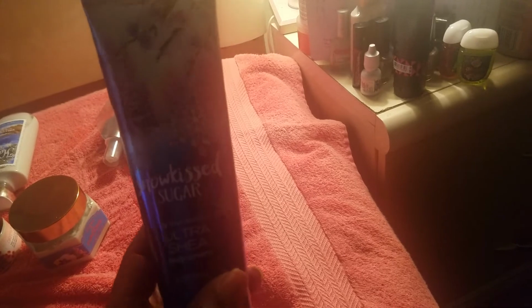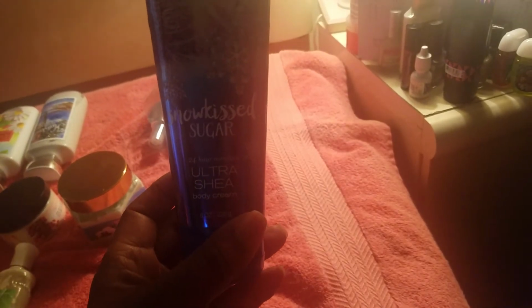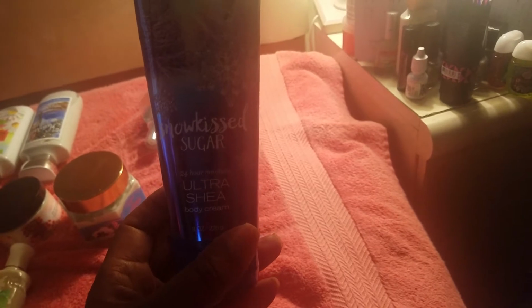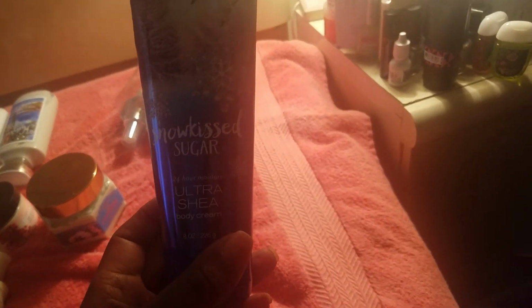This one right here came out when they had those beautiful tubes. I was able to get that woodland one. And this one is Snow Kiss Sugar. I was sort of mixing my, was it Sugar Blossom? There's some kind of snow blossom spray that I got last Christmas season that I was kind of mixing with this. They don't smell the same, but a lot of people like this when I would wear this to work.